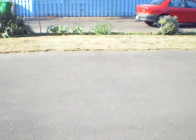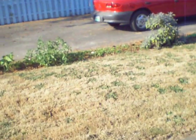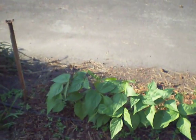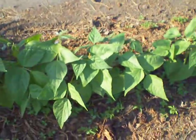So over here we got the side garden. We just threw this garden together, the side one, a while back. I had an extra soaker hose, so I water it every now and then. Got some beans that are actually looking pretty good at this point. Planted them later, so this will be the second crop.